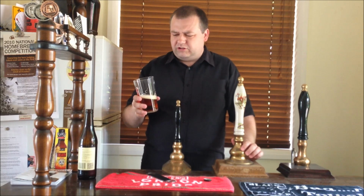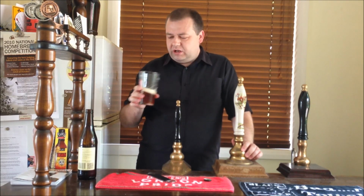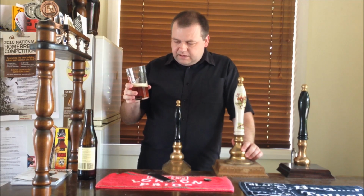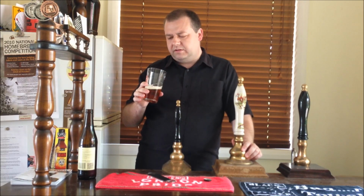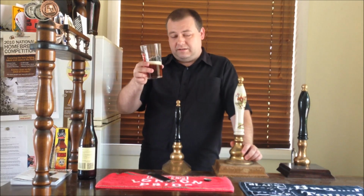A lot on the nose initially, a little bit of peach, a little bit of grass, but not what you'd call grassy, just almost wet new mown grass. And there's something quite savoury in there as well. Reminds me of onions. I'm not entirely sure what that is. May not sound very appetising, but it's actually quite a pleasant aroma. Here we go.